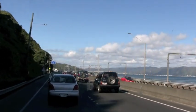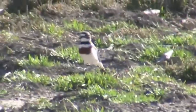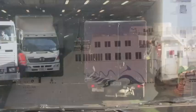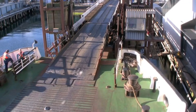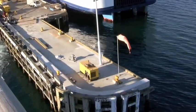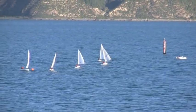Wellington. Capital city. Looking for the shore plover. That's good. The ferry will probably go over to Picton in the background. Train going on under the lower deck. One of those beautiful New Zealand forests. New Zealand laser, NZO.